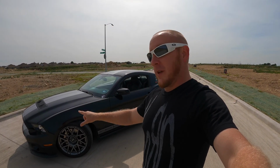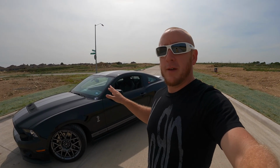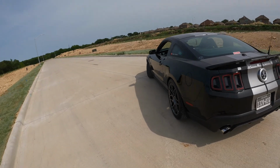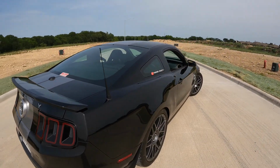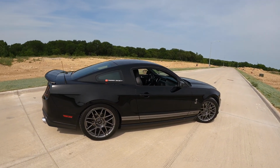So the 13, 14 headlights, front and lower, and the taillights I have on it also as well. To me, that is my favorite aspect about the car, the looks of the taillights and the headlights, and all around just the S197 body style as a whole.